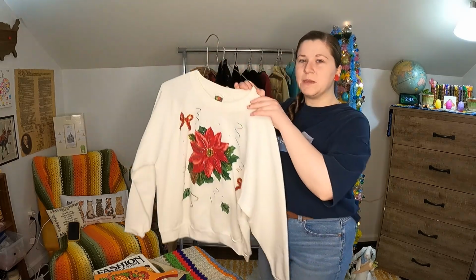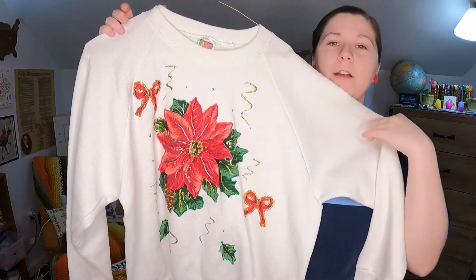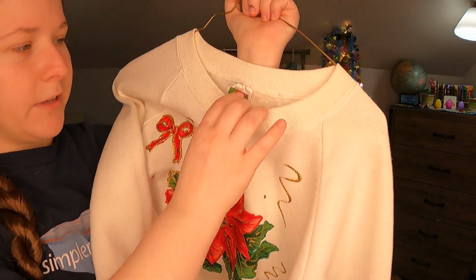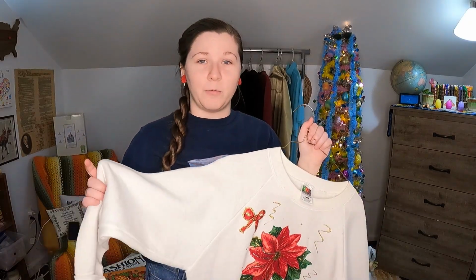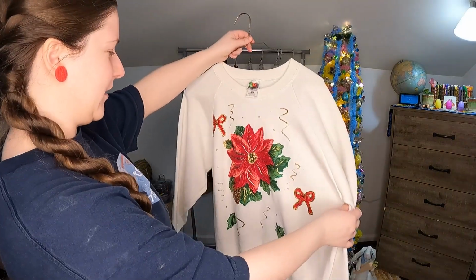So it's all good. Next item we have is a Christmas piece. I cannot say no to a tacky vintage Christmas sweater or sweatshirt. These are my absolute favorite things in the world to thrift. This is probably one of those handmade kits from the late 80s, early 90s, but it's on a Fruit of the Loom tag. I can't say no. It's so cute. And if I'm not able to sell it, I will for sure keep it for myself because it's my size, oversized and whatnot. But I love it. I think it's so cute.